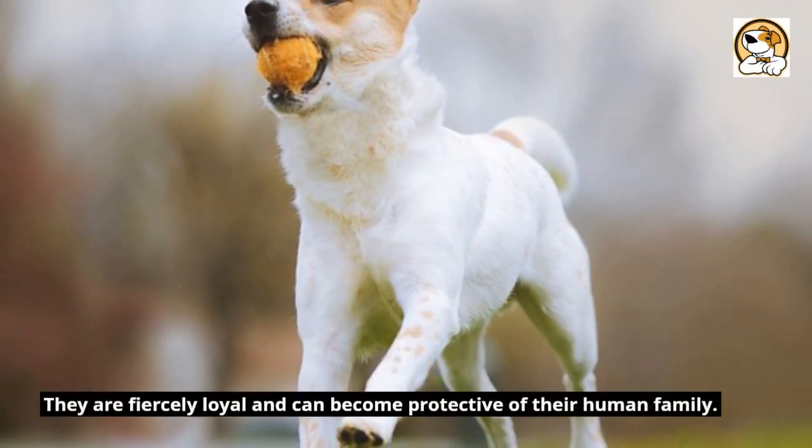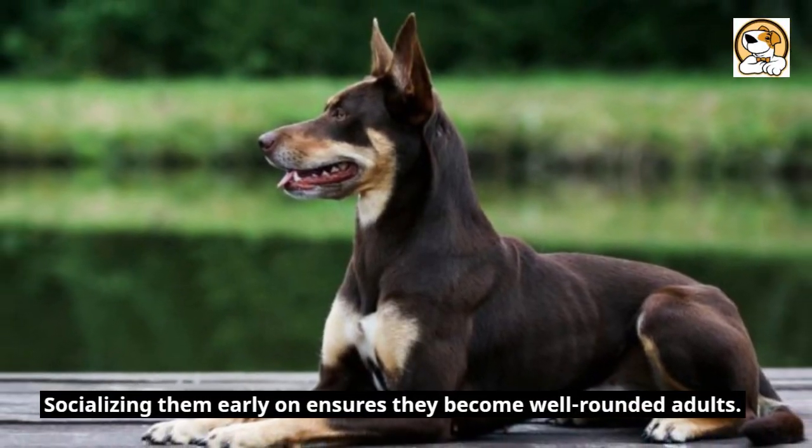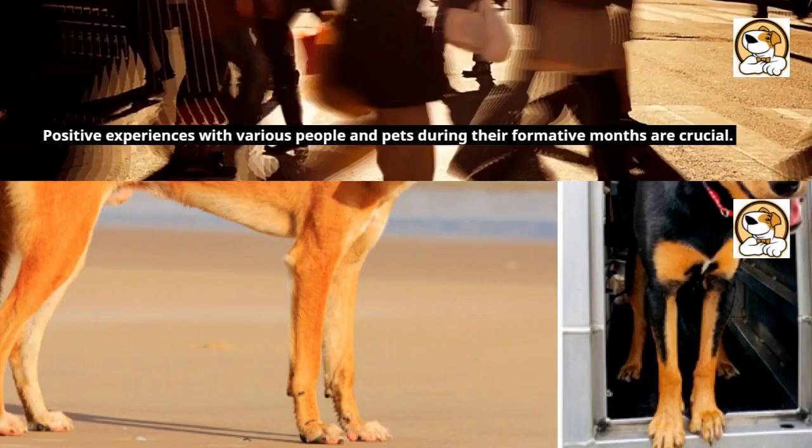They are fiercely loyal and can become protective of their human family. Socializing them early on ensures they become well-rounded adults. Positive experiences with various people and pets during their formative months are crucial.